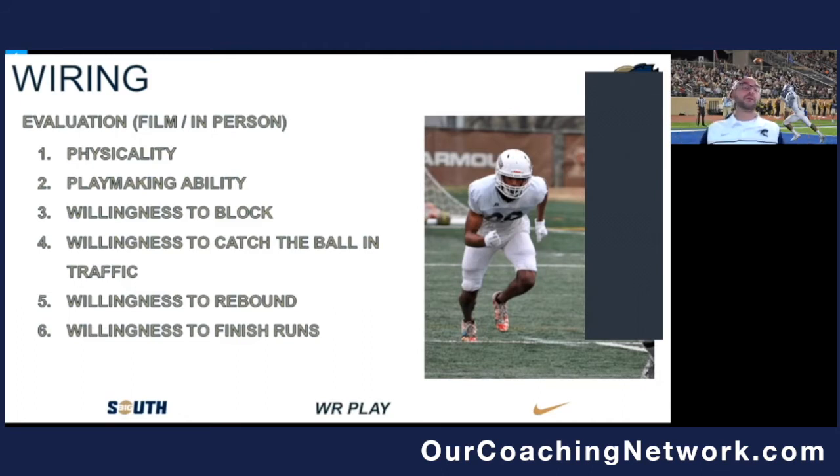Willingness to block. Are you going to step forward or are you going to step back at the point of attack? Again, I think that is innate. You can get on the one man, you can preach about being physical, you can preach about not being soft and all the other words that you can use. But at the end of the day, when you go out in that game and that moment happens, they're just going to react. And I think that's innate. So do you step forward or you step back on contact?